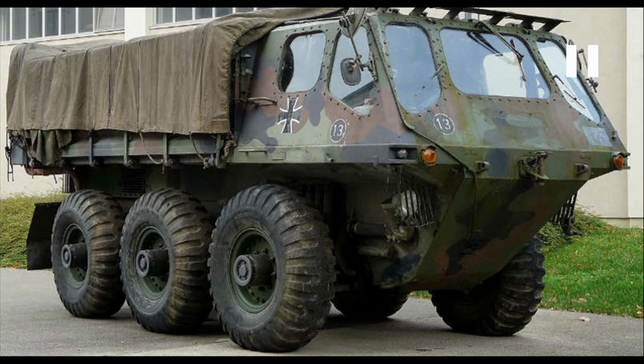Okay. This one is pretty bad to the bone. It is an Alvis Stalwart. Wait a minute, Elvis. Alvis, not Elvis. It's his cousin. His cousin Elvis. This amphibious cargo vehicle, produced in the UK, entered service in 1966.